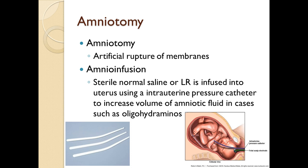Amniotomy, this is kind of what we talked about, the rupture of membranes. If the provider uses the amnio hook, you can see the amnio hooks down on the bottom in the blue box here, but they can strip them, they can poke holes in the membrane, they can actually go up there with that hook and completely break them. Just kind of depends on what the provider preference is and where mom's at.